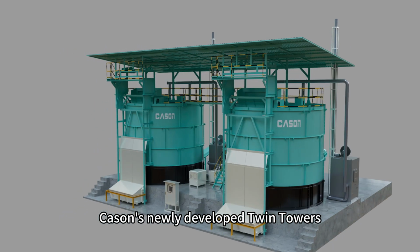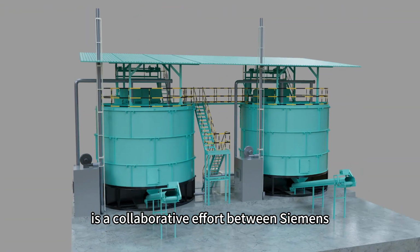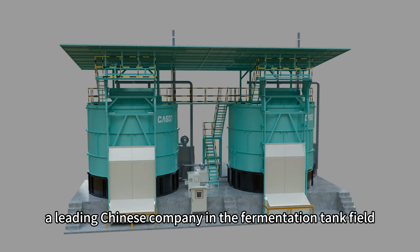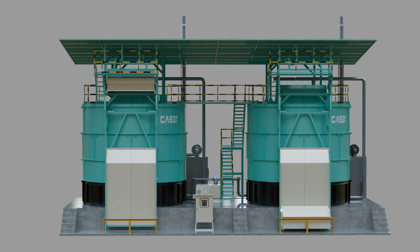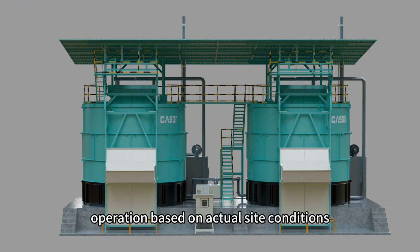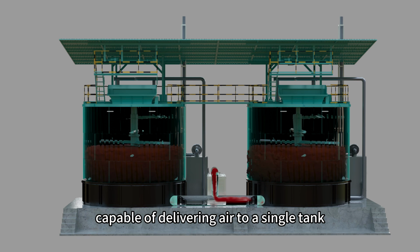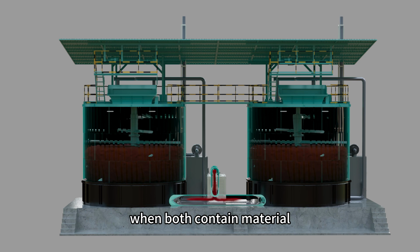Casein's newly developed Twin Towers, equipped with a superior control system, is a collaborative effort between Siemens, the world leader in electrical engineering from Germany, and Casein, a leading Chinese company in the fermentation tank field. Each pair of fermentation tanks is controlled by one electrical control system, allowing for either individual or simultaneous operation based on actual site conditions. One Casein super energy saving fan controls 2 fermentation tanks, capable of delivering air to a single tank when it contains material, or to both tanks simultaneously when both contain material.